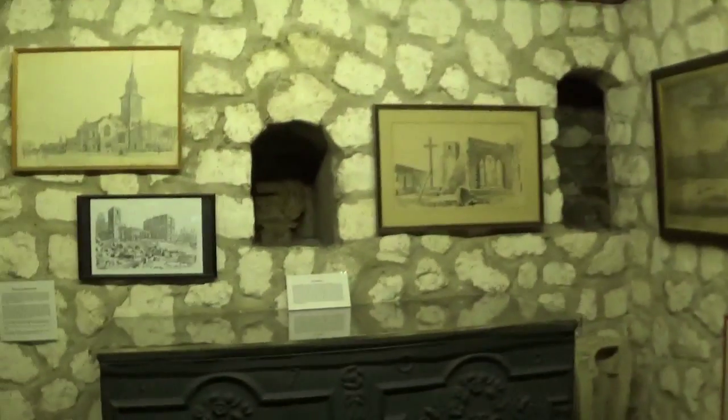Yeah, like I say, I've never been in a crypt before. That I remember anyway, I'm pretty sure I've never been in a crypt. Yeah, this is quite awesome, man. Wow, look at that painting there. Wow. Look at this. What's that there?